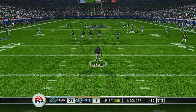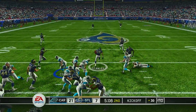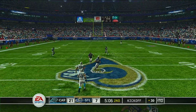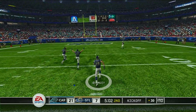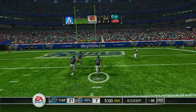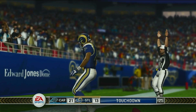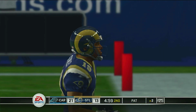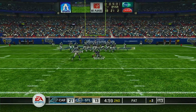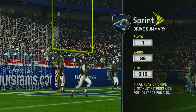He'll return it from the 1. At the 40, across midfield. And he breaks into the open field. To the 10. What a return! Touchdown! Oh, man, was that guy flying or what? He just found a lane and went bowling. Brown tacks on the extra point.